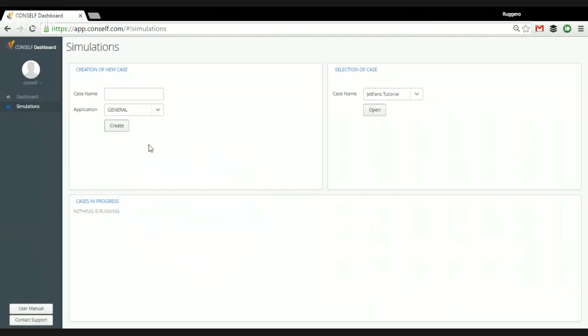The biggest news in the recent release of the CONSELF web application is the introduction of what we call applications. These are a number of tools which allow us to run specific types of CFD simulations. In particular, we have a general application in which you can also run heat transfer calculations, an oil and gas application which is focused on calculation of particulate flow with particles. Then we have the HVAC jet fans application, which is the one we're going to see in this tutorial. And we also have a turbo application for single reference frame pumps. The other applications are going to be described during some other webinars later on. So if you are curious, I suggest you register for those.